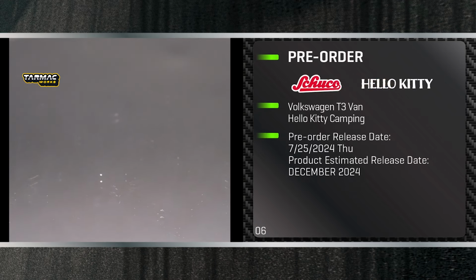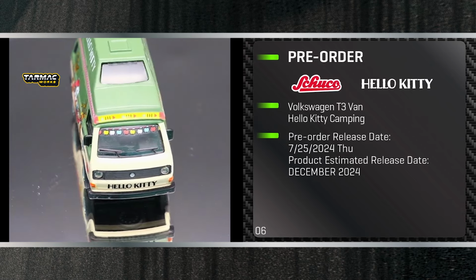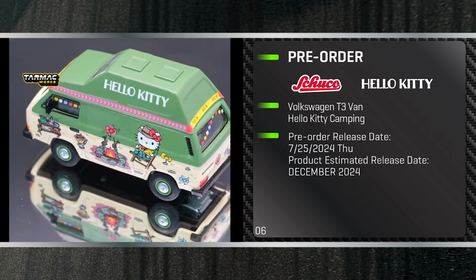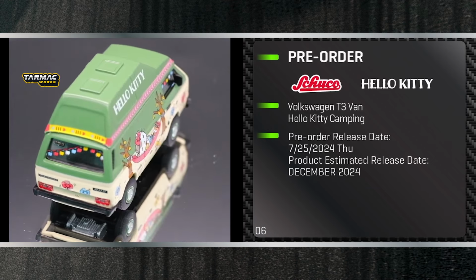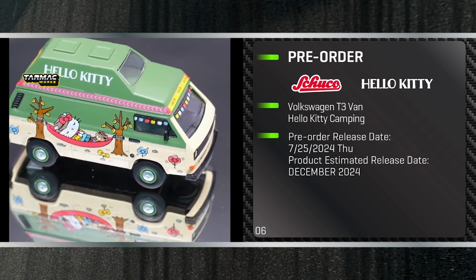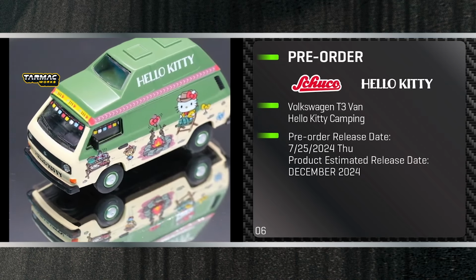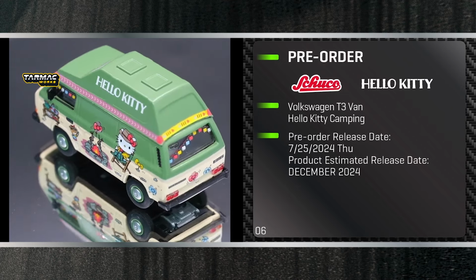All right, next one is also a pretty special one. It's a collab with Schuko, but it's also a collab with Hello Kitty. I think you've seen a lot of our collaboration work with Hello Kitty on the race car, but for this one, we're going camping with Hello Kitty. The special mention for this particular car is that the livery on the right and left sides is different. On one side, you have Hello Kitty peacefully sleeping on the hammock, and on the other side, it's Hello Kitty building a campfire and cooking up some fish, I believe, which I think is pretty cool.